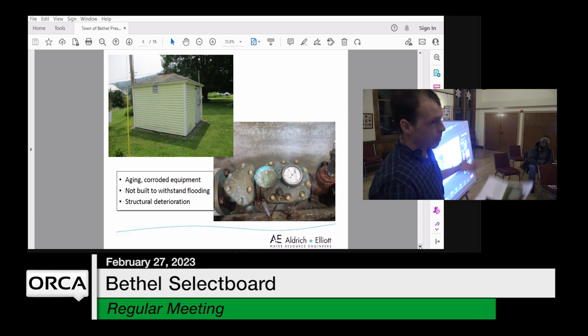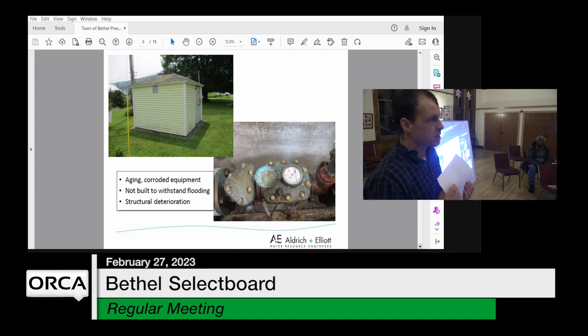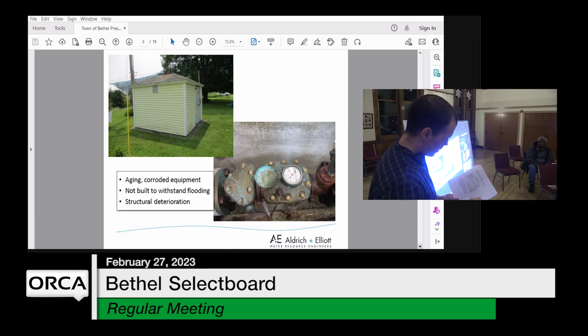You want to get the well up out of the floodplain so it doesn't fill with water when you get a flood. So we're building that to the 500-year flood. Yeah. It's going to basically function sort of like a submarine. Let's see. We'll have our own submarine.